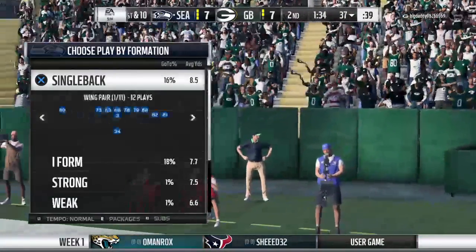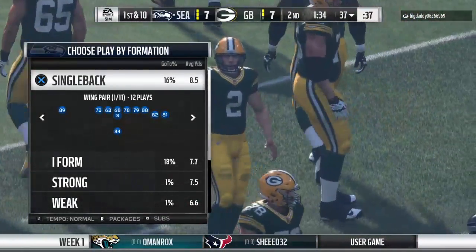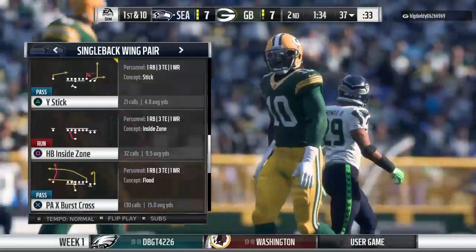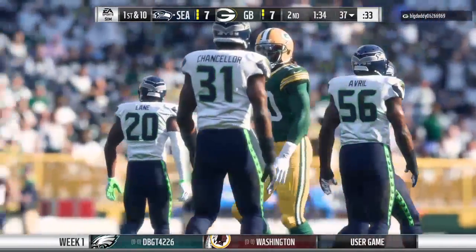And Crosby missed it. No good. Wide to the left for Crosby. And this game will remain tied here in quarter number 2. So an empty possession there.